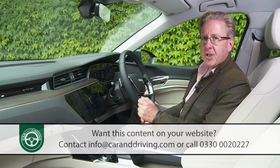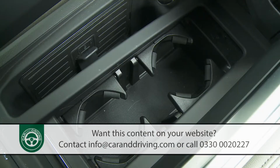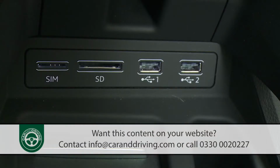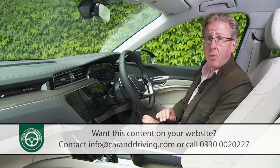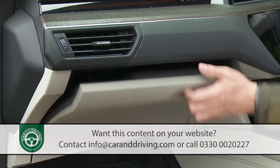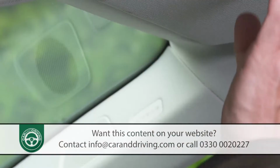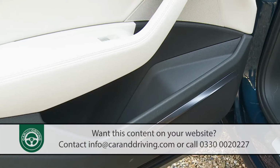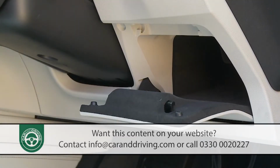A few words on storage. The open-sided box between the seats that we mentioned earlier incorporates a cup holder beneath a louvered cover and a whole stack of media stuff. A wireless charging mat plus SIM and SD card ports, a 12-volt socket and twin USB points. Behind all this is an armrest which covers a flock-lined box, and there's a big LED-lit glove box incorporating a pen clip. Audi's forgotten to build in an overhead sunglasses compartment, and you'll only find a ticket clip on the driver's side sun visor. But you do get deceptively large door bins and a surprisingly big storage compartment by the driver's right knee.